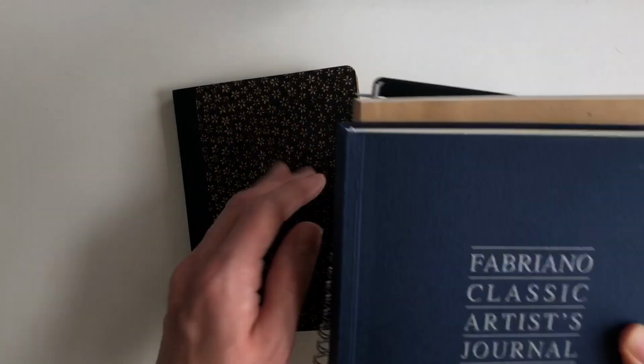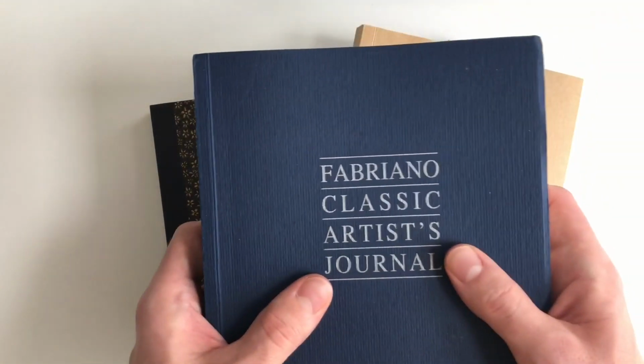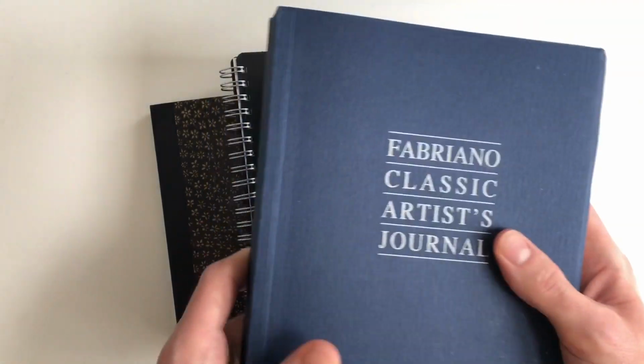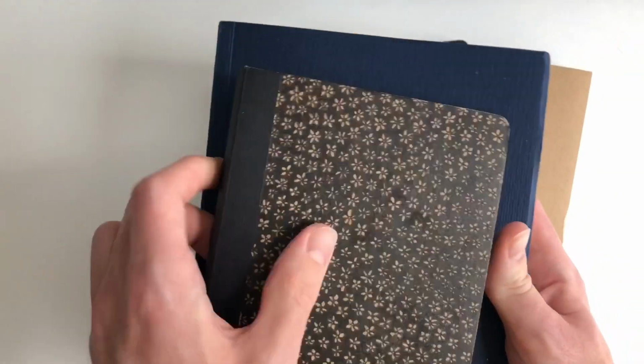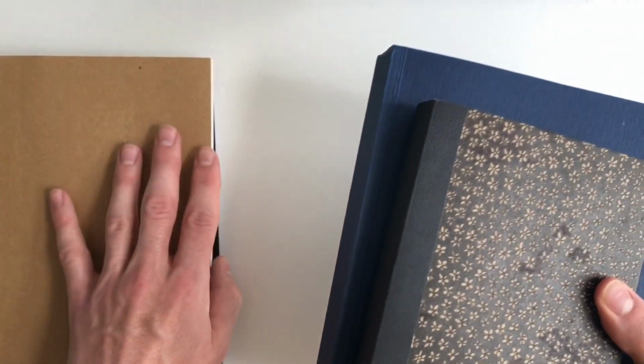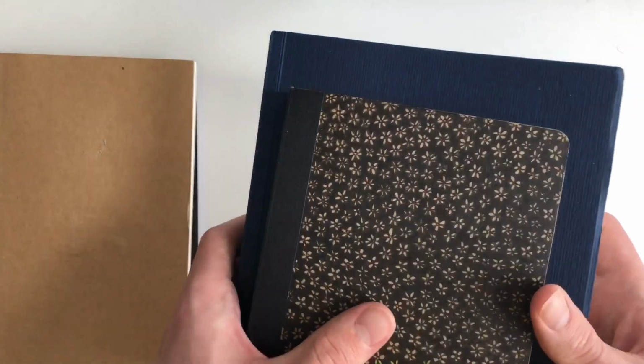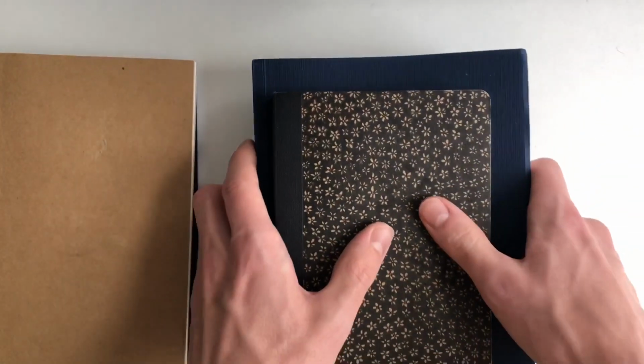So those are my sketchbooks so far. I will be carrying on to this one and this one. And probably in time I'll be adding to and finishing those ones. But I have many years, hopefully, to my life yet to be doing that.